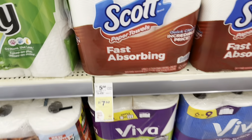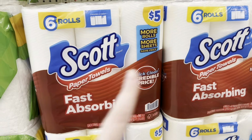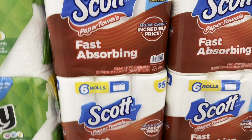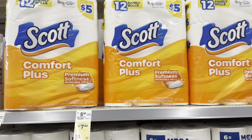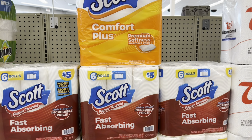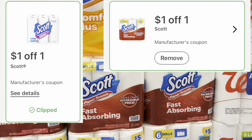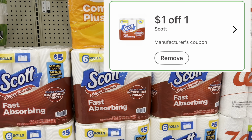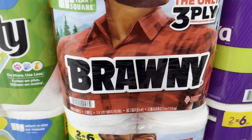Right now, select Scott products are two for $7.50, so it's going to be on the $5 everyday paper towels. You're going to grab one of those. Then you're going to come grab one of the $5 everyday toilet papers. Grabbing these two products, your total will be $7.50. We have a $1 digital coupon for the toilet paper, a $1 digital coupon for the paper towel, making them two for $5.50.